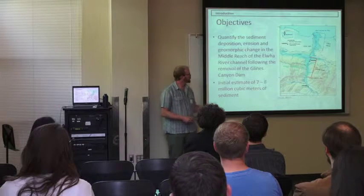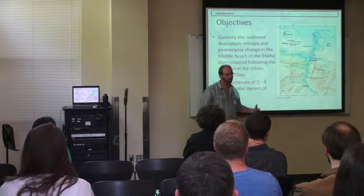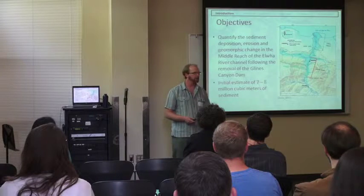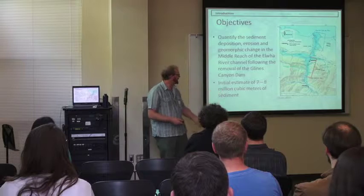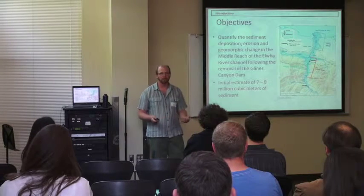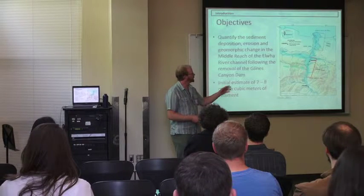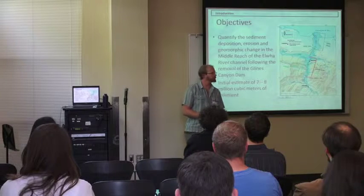Now what's important to understand about this is that the Glines Canyon Dam and Elwha Dam, the whole Elwha restoration project, is the world's largest intentional sediment release in history. What this means is that there are initial estimates of 7 to 8 million cubic meters of sediment expected to flow from this river in the first year, during the time that I've been doing this work, out the river and also depositing within it. So there's a lot of channel morphology change expected.